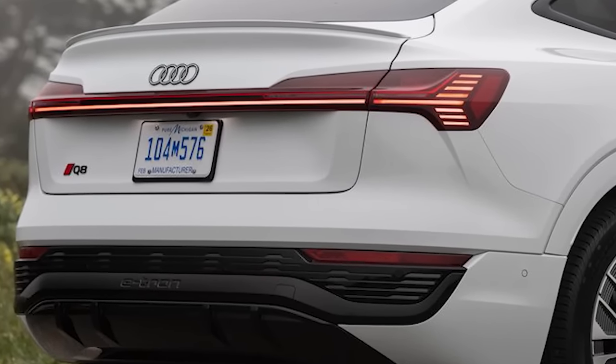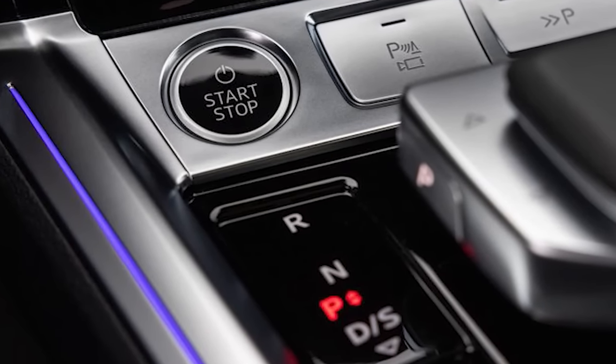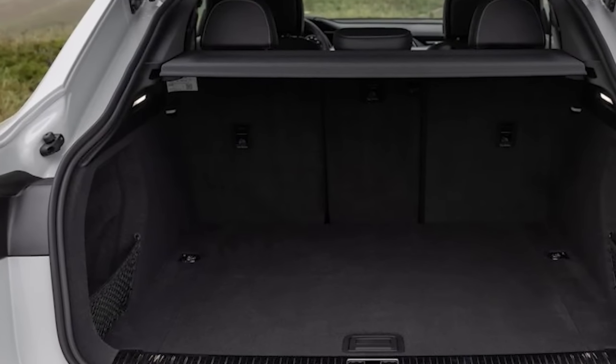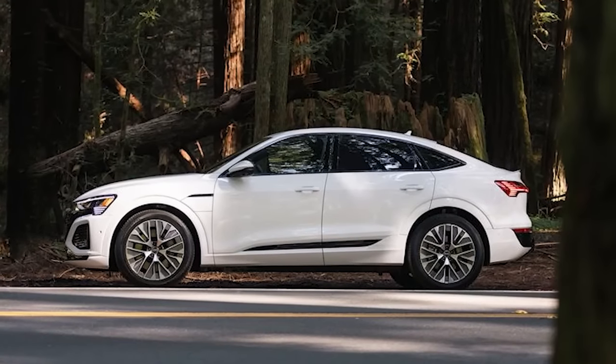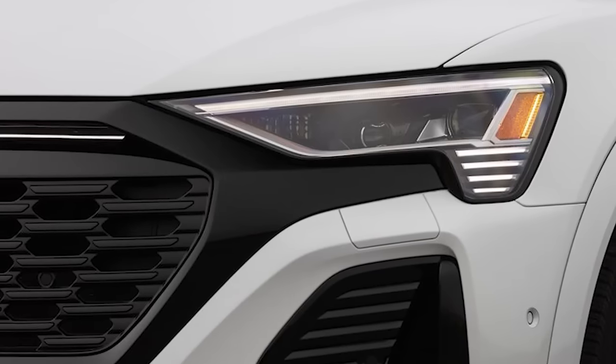The base model starts at $75,595, and the Sportback Launch Edition we drove, with the dark chrome S-line trim and orange piped leather interior, rings in at $95,395 with options. Q8 e-tron range and charging times.